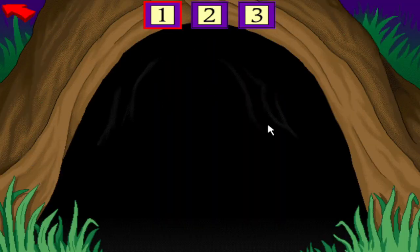Ew, I think there's something weird in that tree. Slimy, creepy crawlies. Yummy. Can you help me spot 10? Those eyes aren't blinking too fast. Click on them.